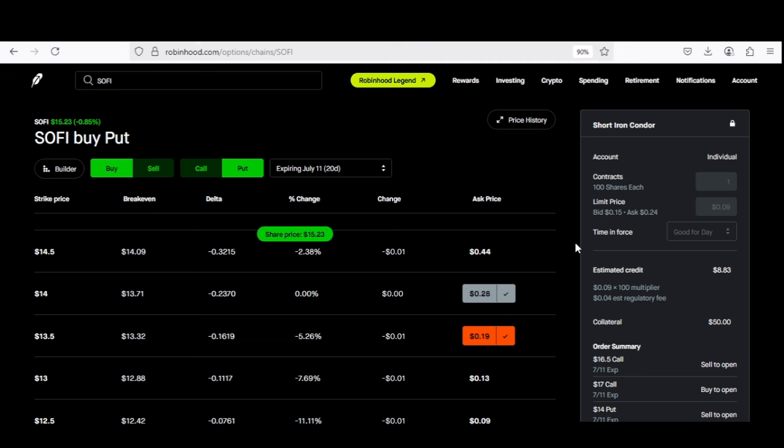Now, there you have it, investors and future investors. No matter your outlook on the stock market, whether you're bearish, whether you're bullish, even if you're neutral on the stock market, there are option strategies out there designed to get you paid. Why would you be trading options if you're not going to get paid?